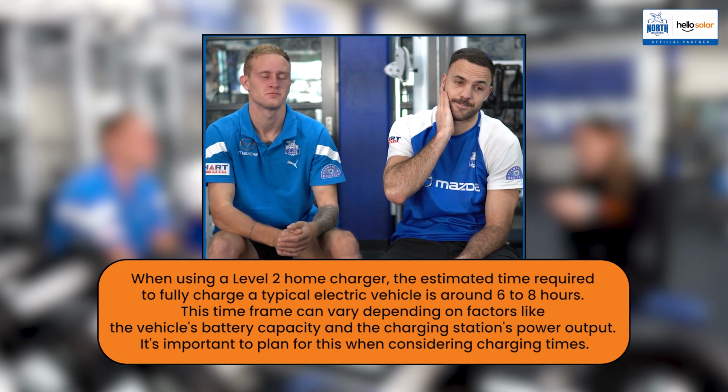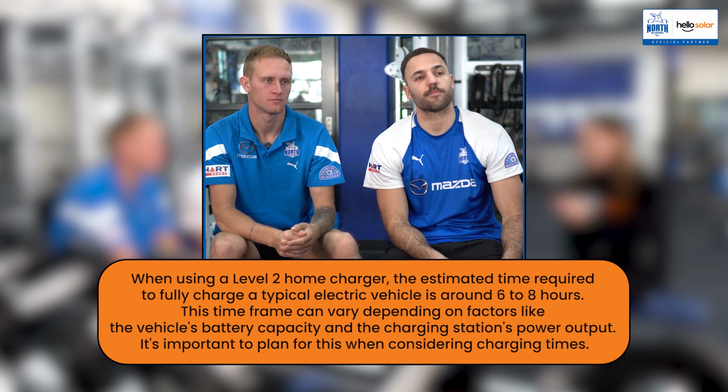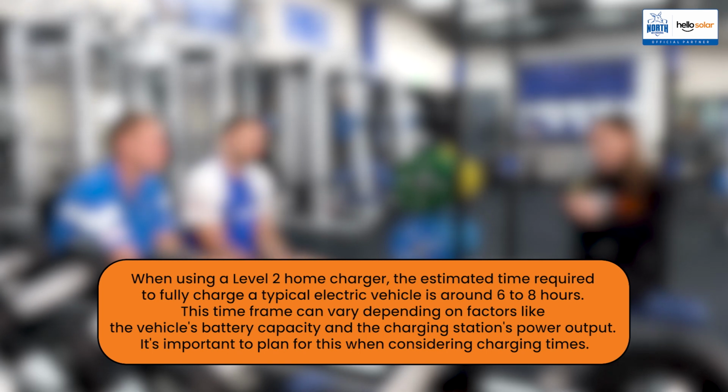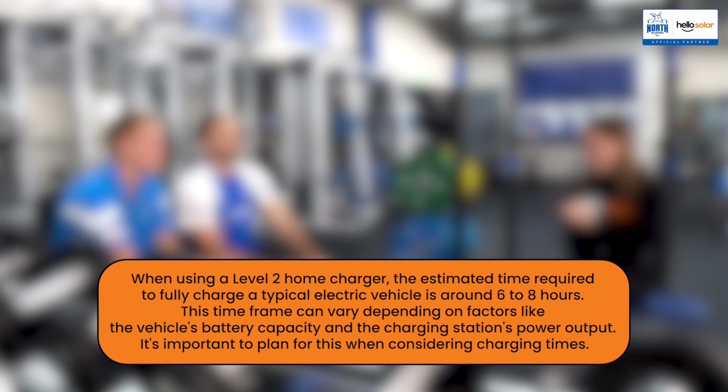So when using a level 2 home charger, the estimated time required to fully charge that EV is around 6 to 8 hours typically. This time frame can vary depending on factors like the vehicle's battery capacity and the charging station's power outlet, but of course it would be important to plan for this when considering charging times.